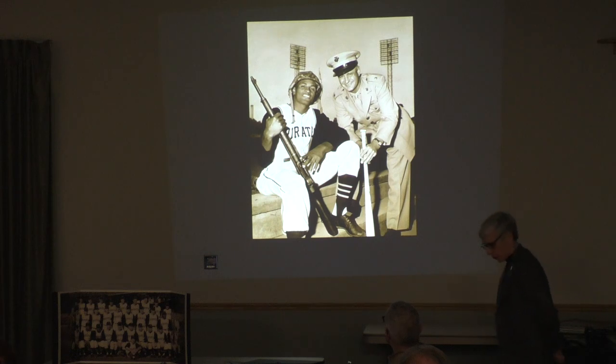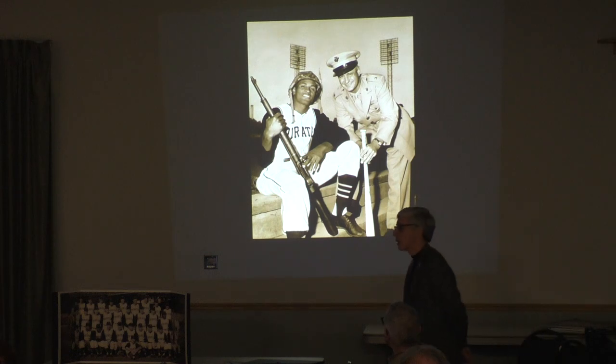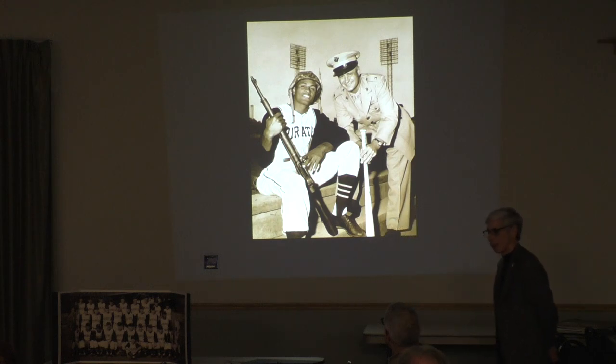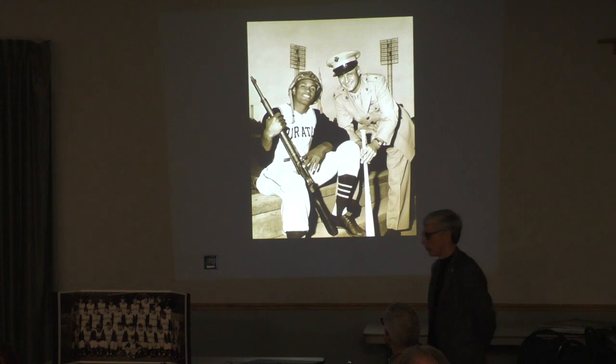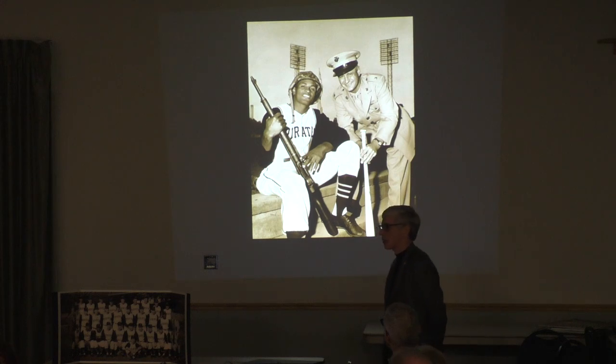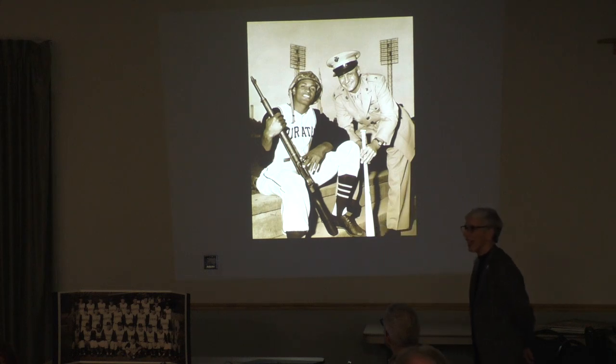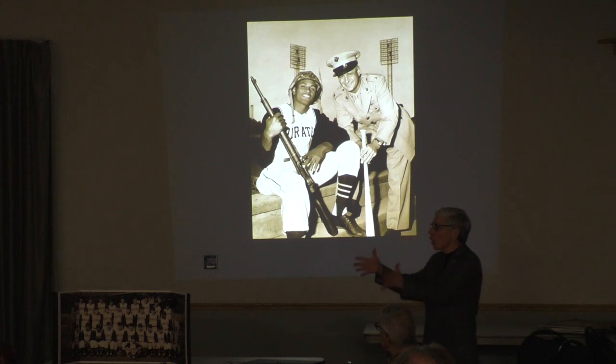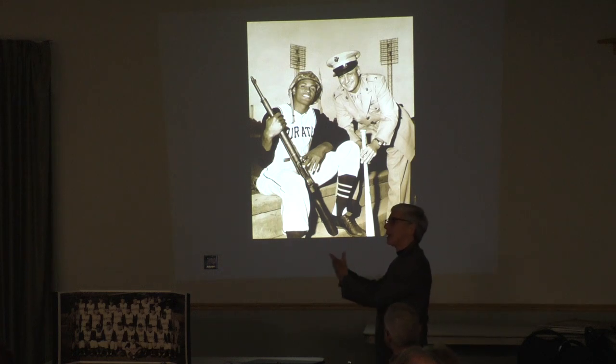Right now we make provisions for players from different cultures. Jung Ho Kang, our third baseman from South Korea, is a classic example of that. When Jung Ho Kang broke into Major League Baseball when he signed a contract for the Pirates, he was on the opening day roster in April 2015. He didn't play much in April. And people were saying, why don't they send Jung Ho Kang down to the minor leagues to get him some practice?